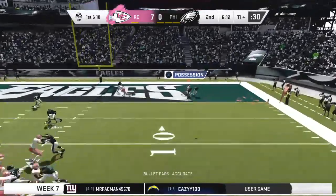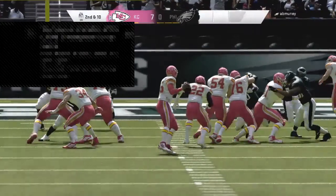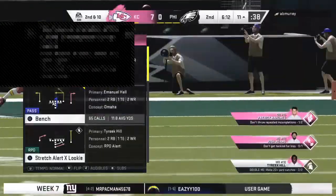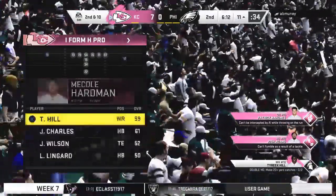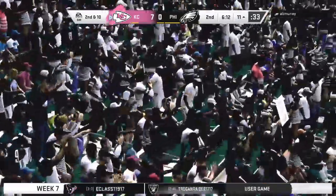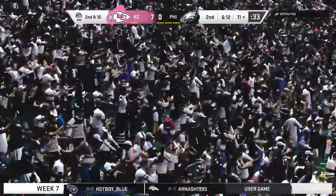Mahomes now on first down. Toward the end zone, but that's going to wind up incomplete. And that's one he's got to be happy to have back. There wasn't a hole open in the zone. You'd have to think on early downs like that first down there, need to be a little bit more careful. Yeah, fortunately for him, got a couple more downs to play with.